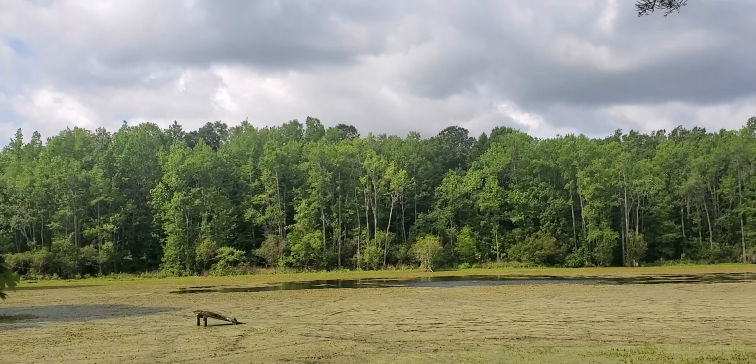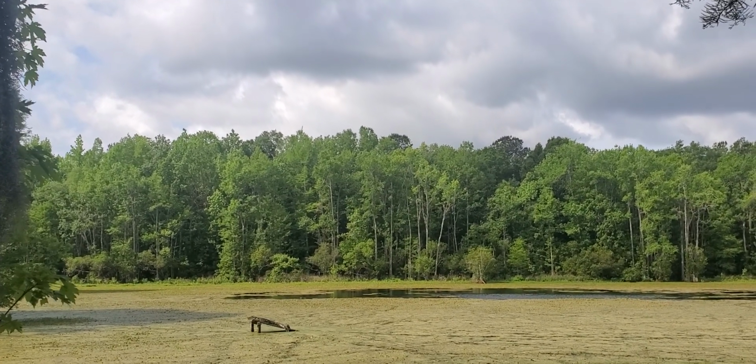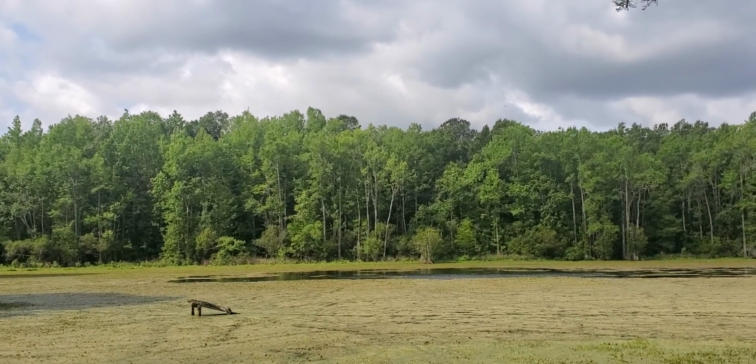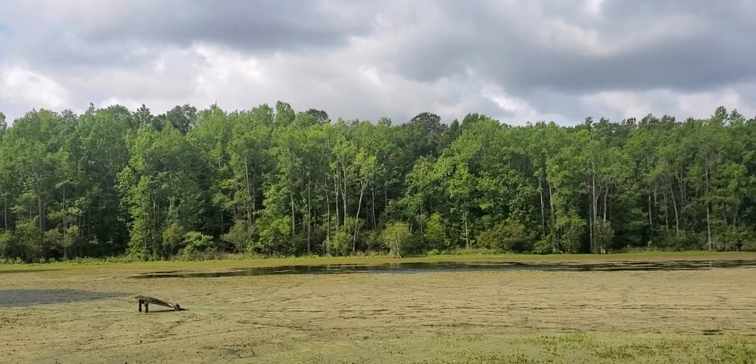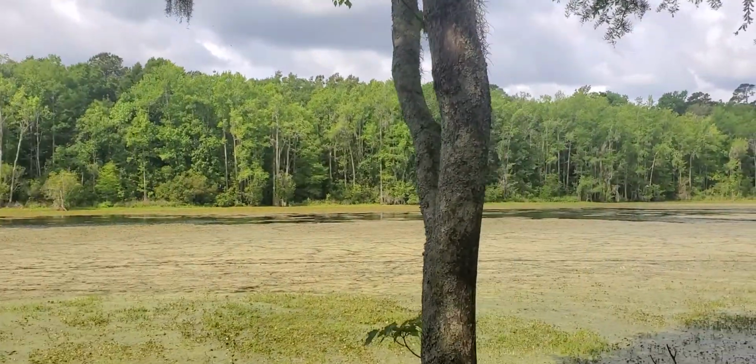By the way, these white birds you'll see flying about, these are snowy egrets. Got a bunch of different egret species around here. When they're in the water like that, maybe we'll see a better example of another one coming up here. I'll try to look out for one.